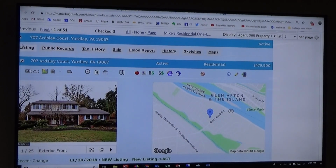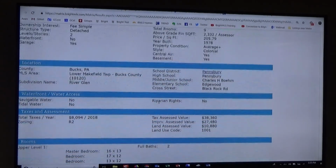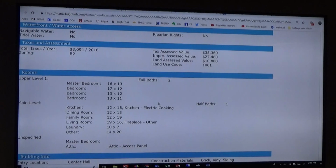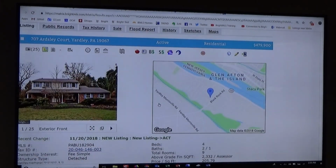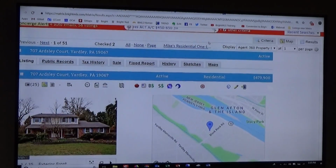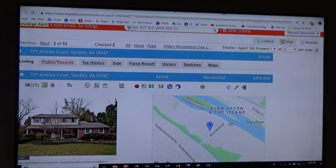So here's the listing data. This is basically the agent full report, very similar to what you have now. It's laid out a little bit differently. It will print on 2 pieces of paper. And if you don't want the 2 pieces of paper, make sure you just go in and instead choose to print the agent 1 page, which will print on 1 piece of paper. But next to that tab at the top called listing, I have public records.